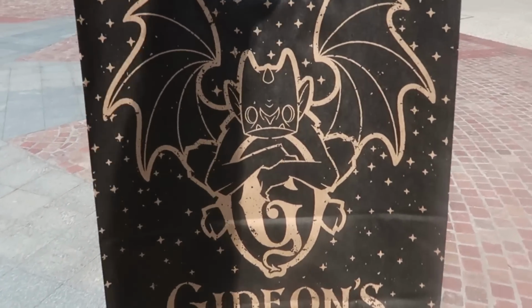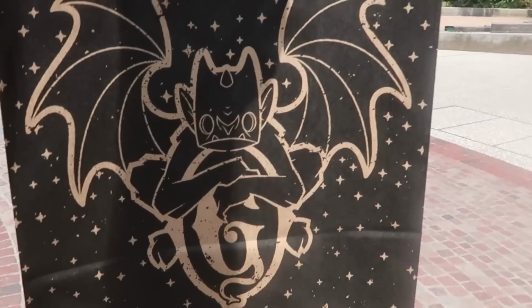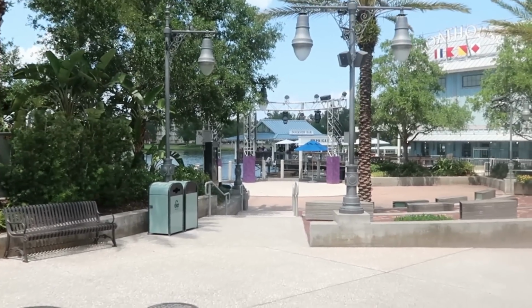Okay, we've officially got our Gideon's bag. We have the new cookie of the month, the coffee toffee. I think we're gonna head on over here though, grab ourselves a nice little spot in the shade and go ahead and try it. That was actually really surprising. There was no wait basically at all to get inside of Gideon's today. No virtual line. You were able to just walk up, get in line, and go right in essentially. I think we waited outside maybe 10 minutes at the most.